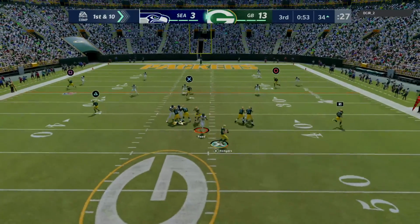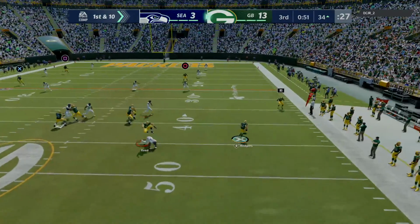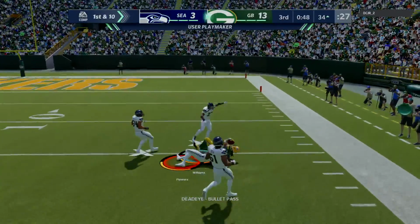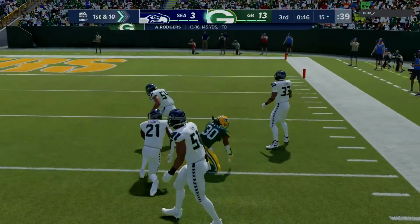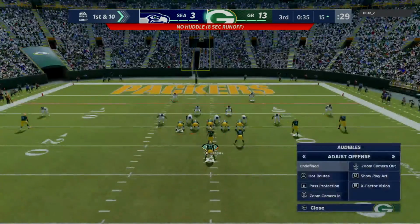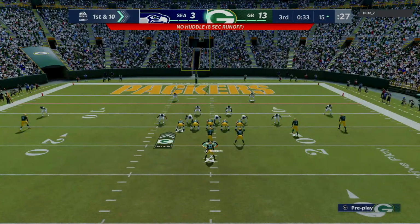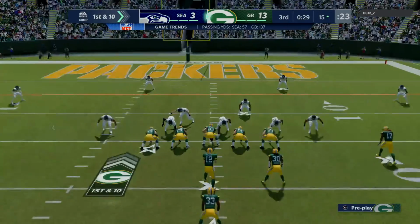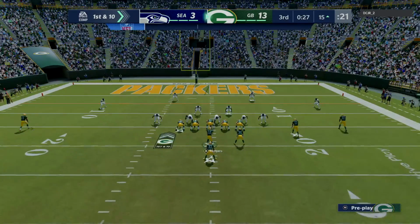So after the INT, it's Rodgers. Escaping the pressure right. This one complete to his running back, Jamal Williams. And taking it to the 15-yard line before he's brought down. They call it a gain of 19, and it moves the chains. First and 10 at the 15-yard line.